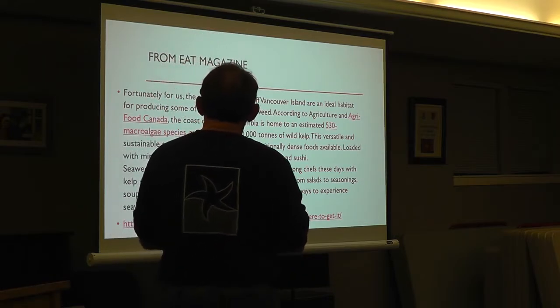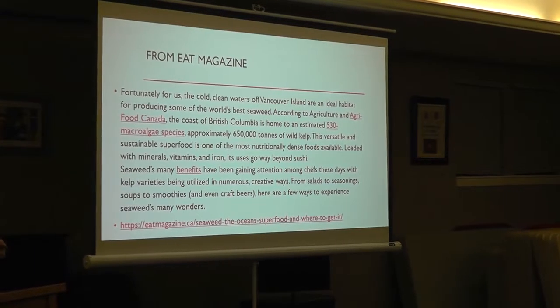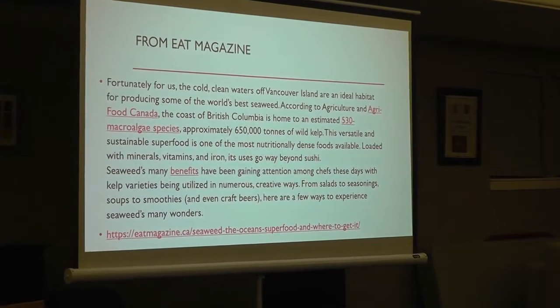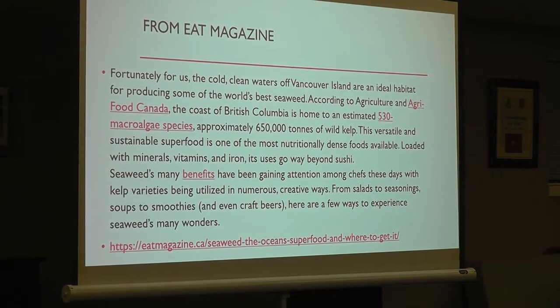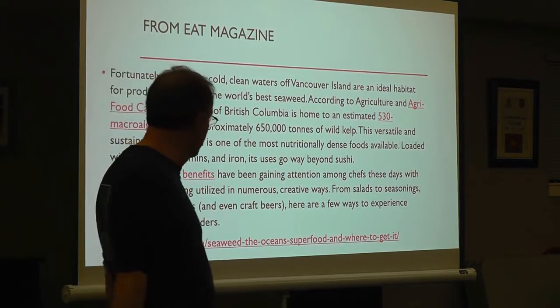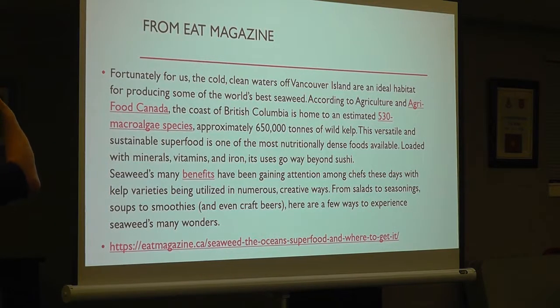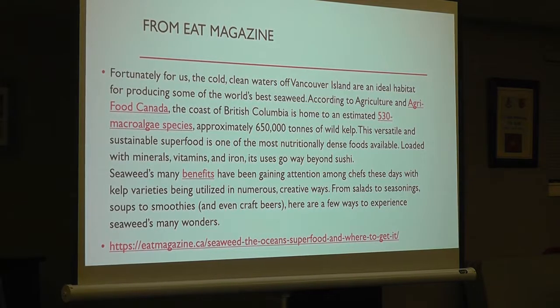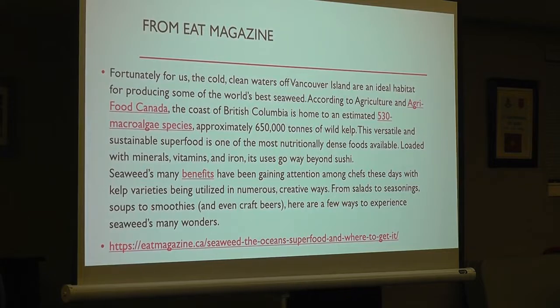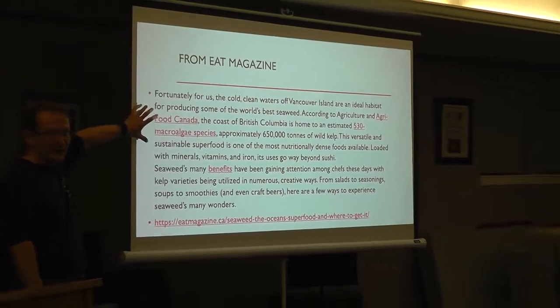And this is from Eat magazine. Seaweeds on the Victoria, Vancouver Island coast are gaining attention. 530 macroalgae species. That's just a fancy word for saying seaweeds. Seaweeds are macroalgae, macro meaning visible algae as opposed to the microalgae that you can't see. And 650,000 tons of wild kelp, which we don't harvest. These are taken from a seaweed seller's site.